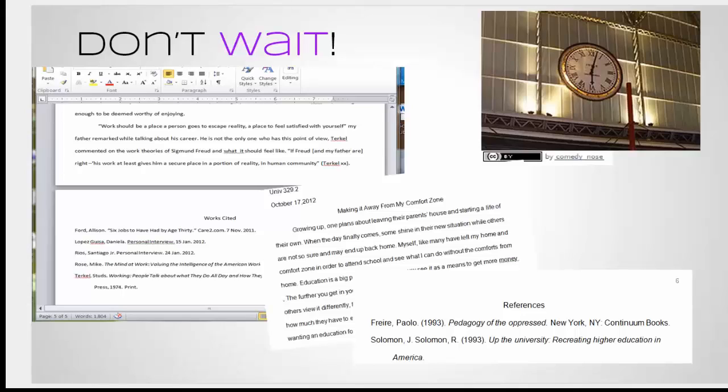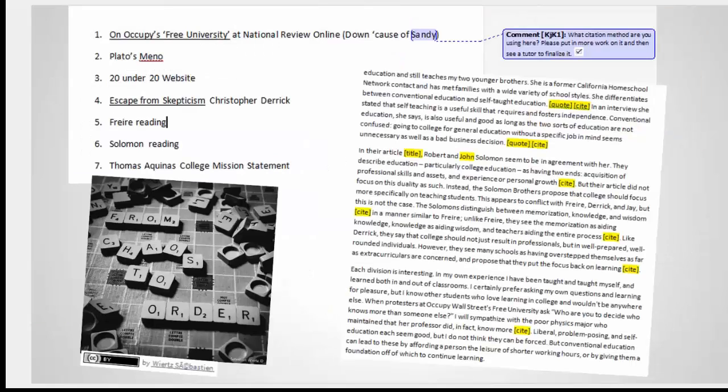Some good ways to do this are programs like Zotero and other software you can purchase. That can be really helpful, but we're also here to help you. Now, not everybody uses the citation method while they're working on their paper that I might think is best.